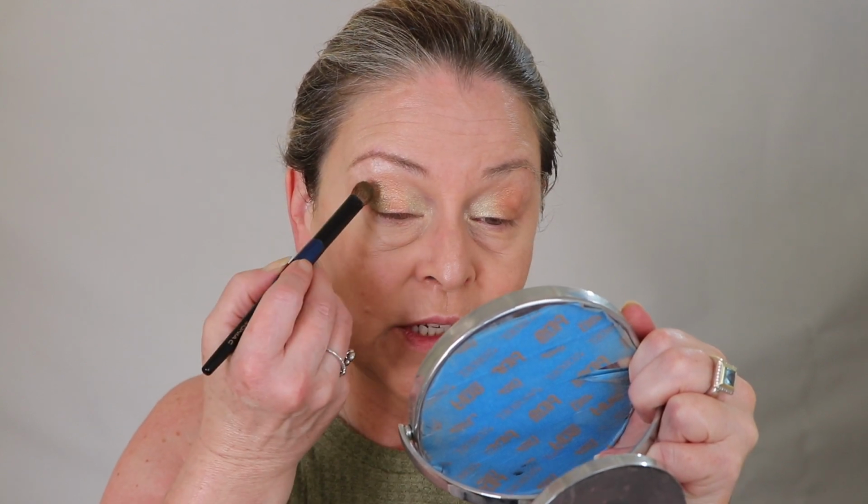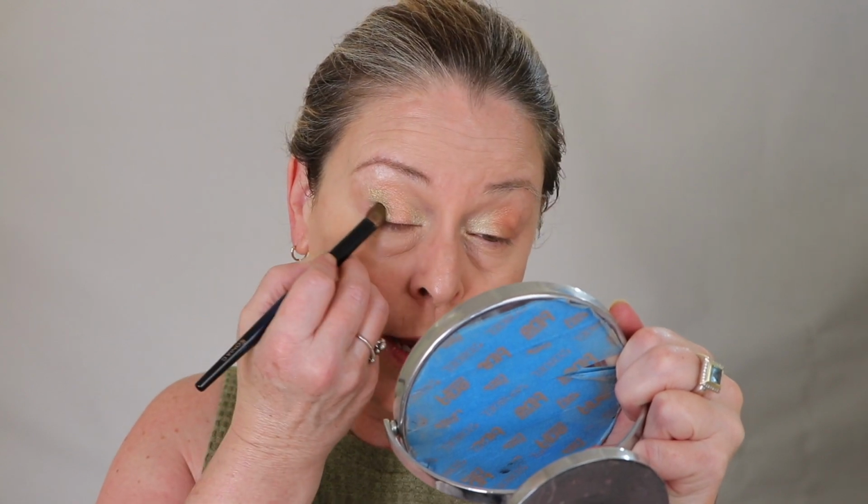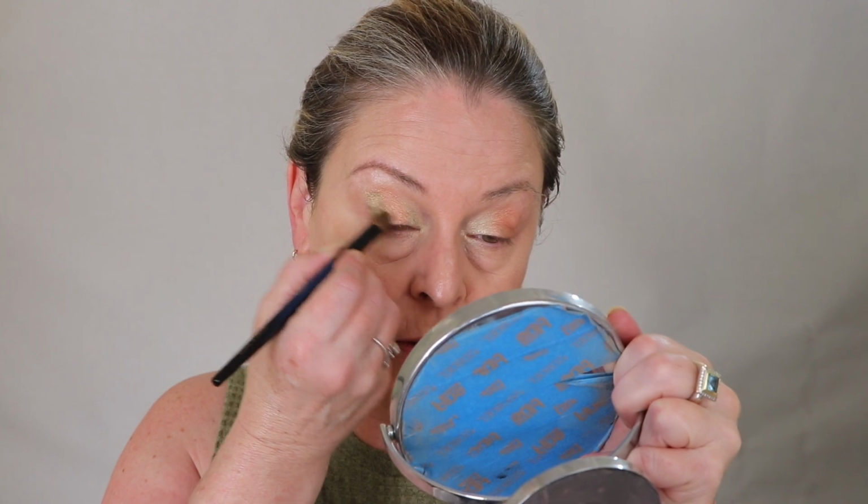You know those new stilos that Chanel came out with? They're not new, but they're new colors. I think I kind of want the khaki one.